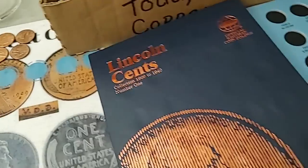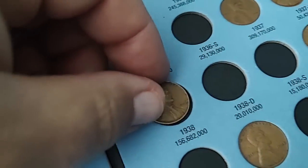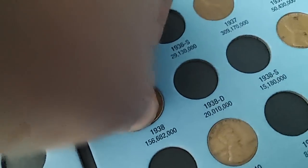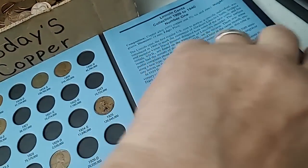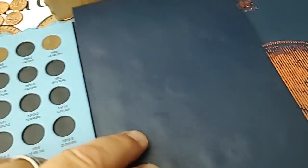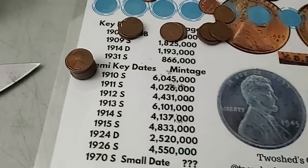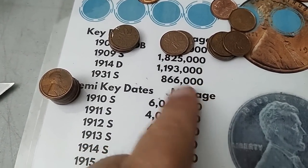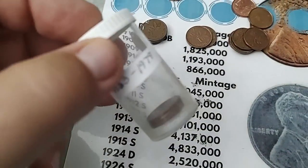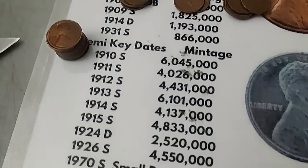I found 13 wheat pennies, and one of them did go into my older Lincoln Cent book. It's the 1938 Philadelphia. Very cool to add one more to my book. This one needs a lot. Long way to go. I haven't been adding to it a lot the last couple of years. So now that I'm penny copper hoarding, I've added a few. I've separated out my Canadian copper pennies to go into their different weight bracket of years, and I'll get those put in there.